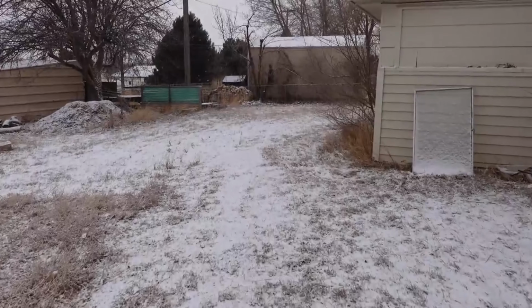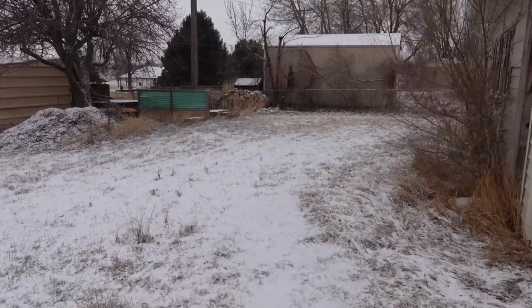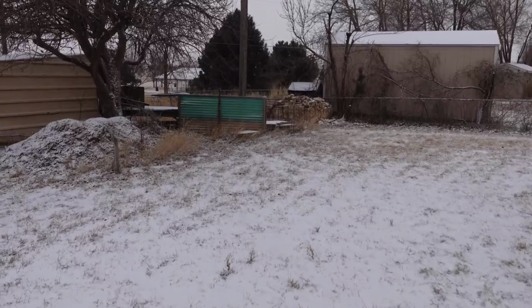Driving that car compared to the truck, it's like, man, this is so light and nimble and easy, but I still do like the truck. But I'm also a car person deep down in my heart.